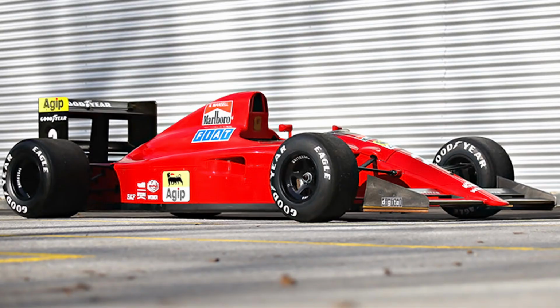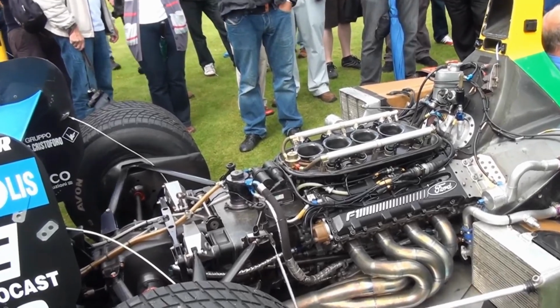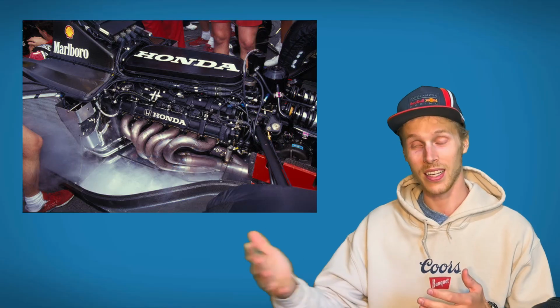The trouble, of course, being, why would a top team like Ferrari or Williams or Benetton go with a new and unproven engine supplier when they can just stick with powerhouses like Ford or Honda? It was at this point that Ernesto made the very sensible decision that, well, if nobody wants to buy our engines, we'll just race them ourselves. We'll show you just how good the W12 is.